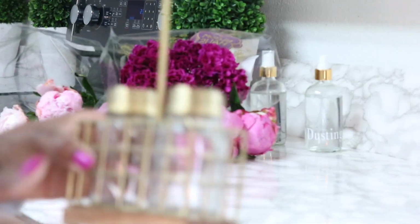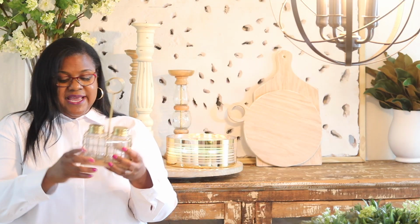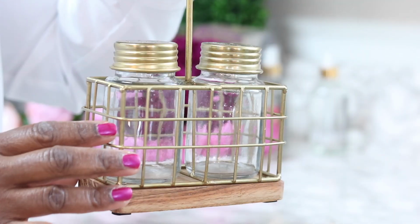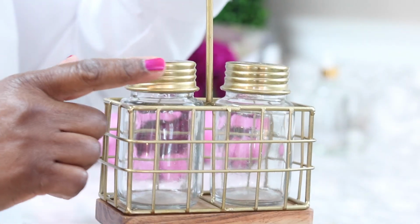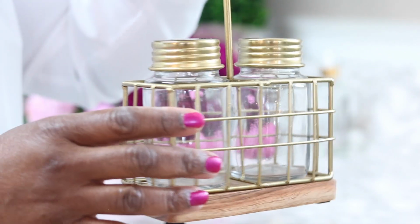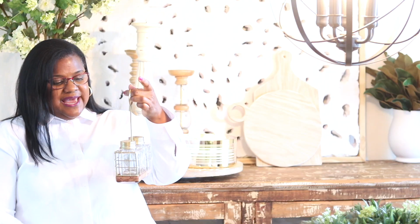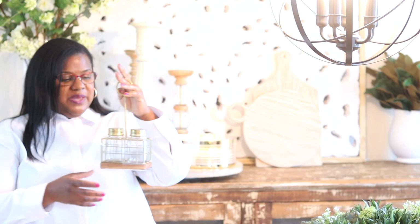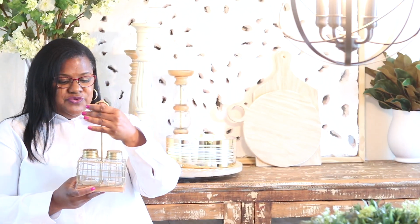The next thing I picked up, and I just recently picked this up, was this salt and pepper shaker. Again, it's in the wood, which I like to mix my glam elements with my golds. So it has the wood, and it has the gold, and also it has the glass element as well, and it's a salt and pepper shaker. Or you can put whatever spices in here, I suppose, if you want to shake different things that you may be placing on your food items.